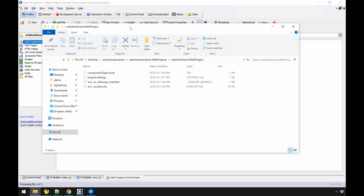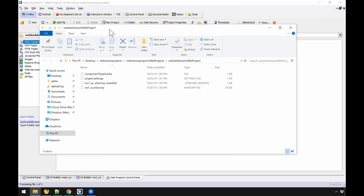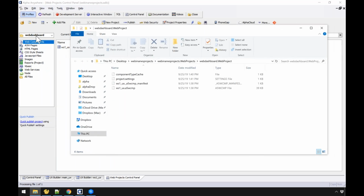And you'll notice it opens up my folder where my control is. So it's pointed to this project folder. You'll notice that it's webinar WS project. That's the project workspace. There's a web project subfolder, and then my web project right here. I should have probably called it something different so it wasn't so generic.